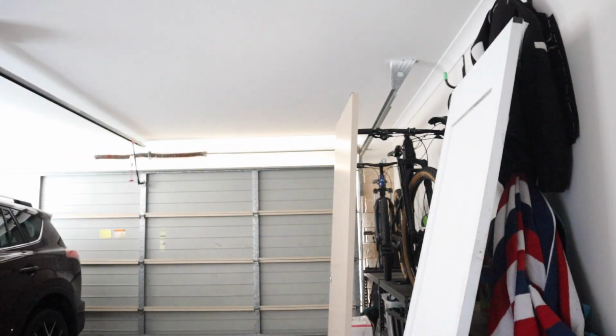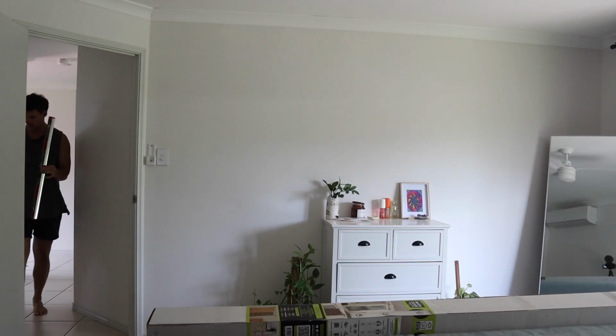Old door, new door. Part 2. Maybe some lunch and then part 2. A few moments later.